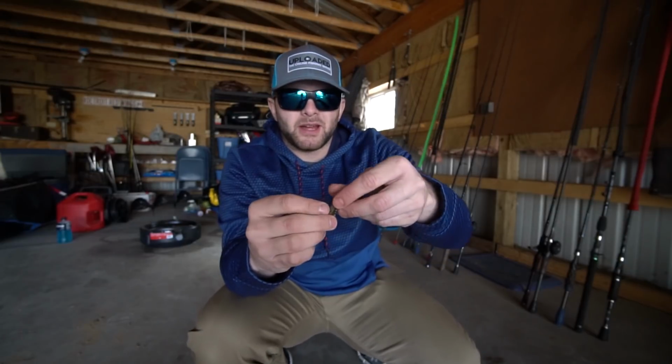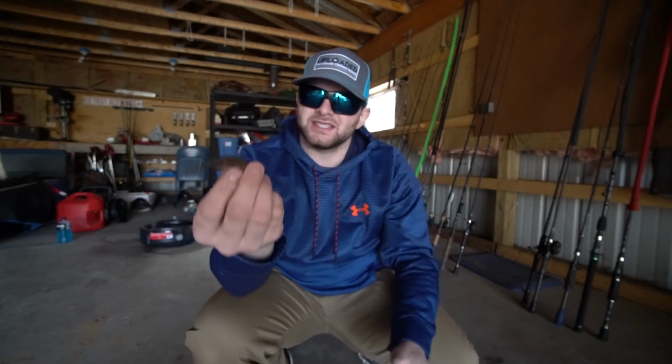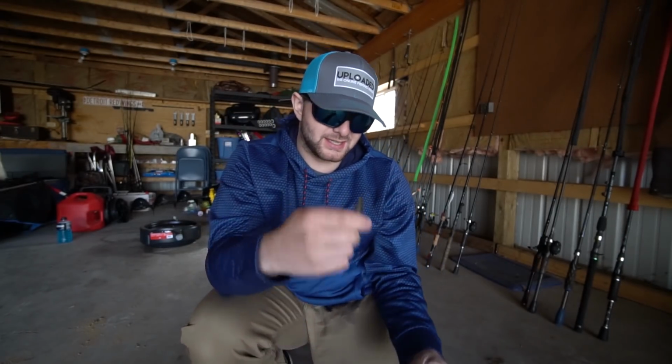And you're just going to thread it up on that jig head, and that's what your bait's going to look like. This is going to stand straight up. That Z-Man is super buoyant, so it's going to stand straight up on this Ned rig head. Going to be able to catch a lot of fish.